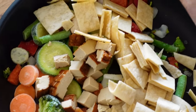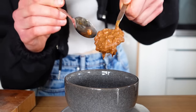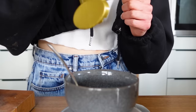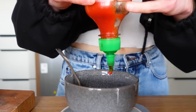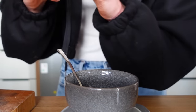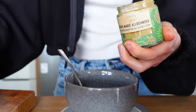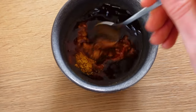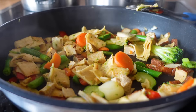Add it to the veggies, and now I will heat it up on medium high heat. And in the meantime, I'm gonna make a peanut sauce because it tastes great with everything. Of course, we'll need some peanut butter, some agave or maple syrup, some soy sauce, vinegar or lime juice, sriracha. And to season it, I will use my own magic allrounder spice because it makes everything taste good. Link is in bio. Then mix that and add some water if needed. Now add the sauce.